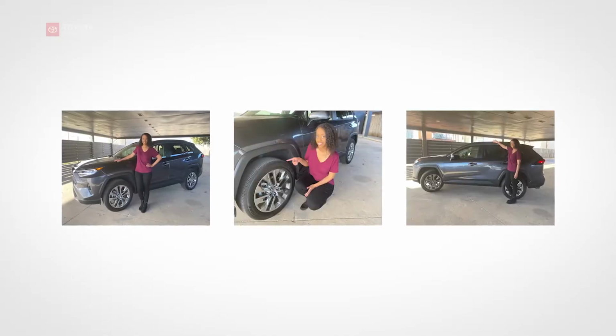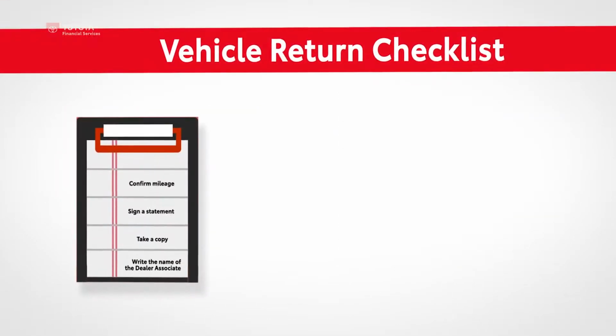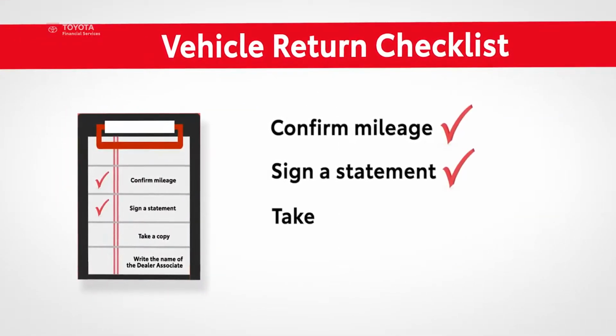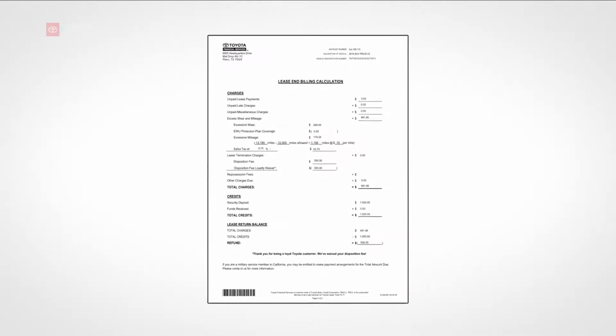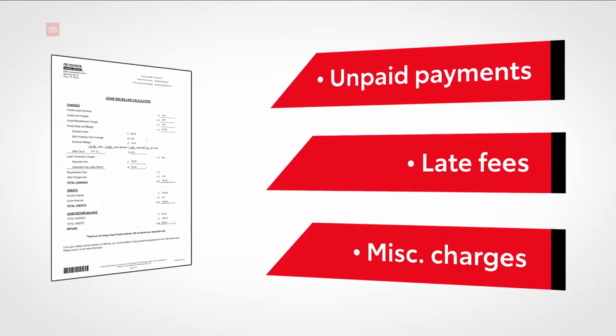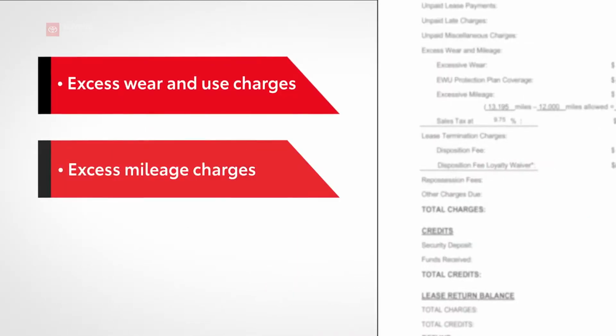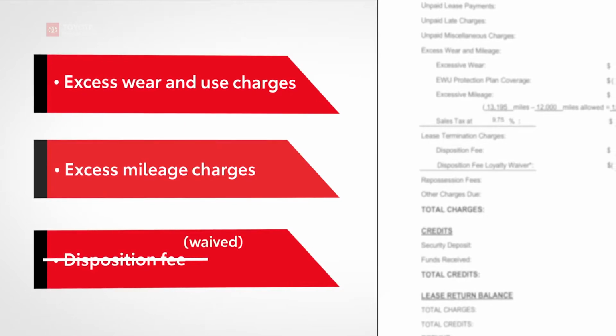Noted. Of course, when you drop off your car, feel free to take photos of the condition of your vehicle. You'll also want to confirm your mileage, sign a statement, take a copy, and write down the name of the dealer associate who helped you with the return. And then we're done? We'll then send you a final invoice detailing any unpaid payments, late fees, and miscellaneous charges. The invoice may also include excess wear and use charges, mileage charges, the disposition fee, which in this case we've waived since you're replacing your vehicle.